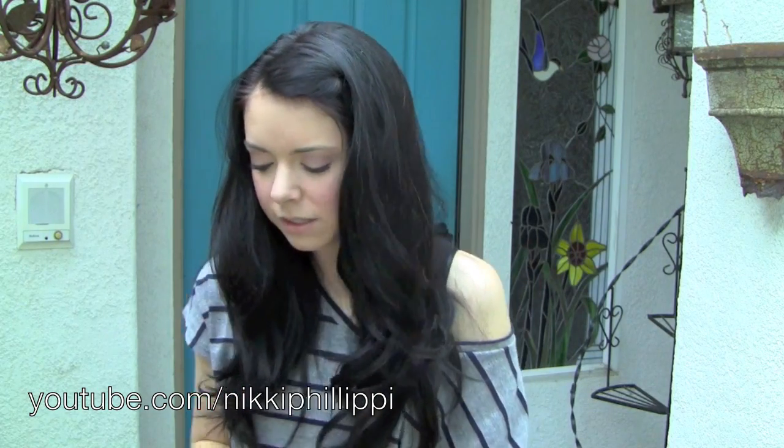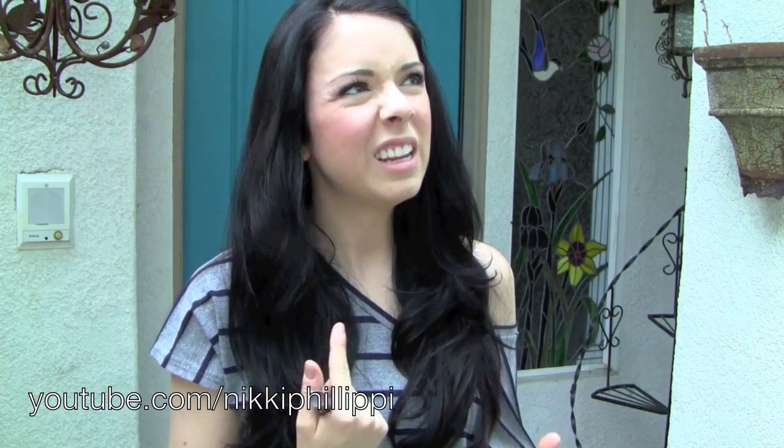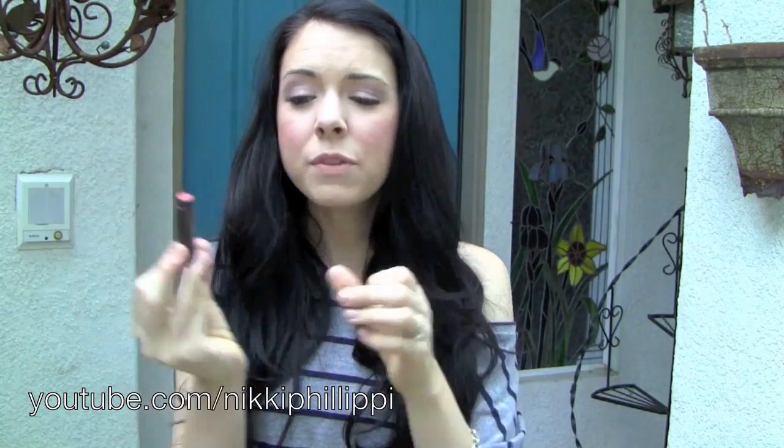And last but not least, I like having a tinted lip balm. And this is the Burt's Bees Tinted Lip Balm. This is like another cult favorite for me. I don't even know if you can call it a cult because it's not multiple people, it's just me. Is that ditzy? Yeah, it is, huh? But I like this as much as I like Shimmering Sands. And it is just a lip balm with some color in it.